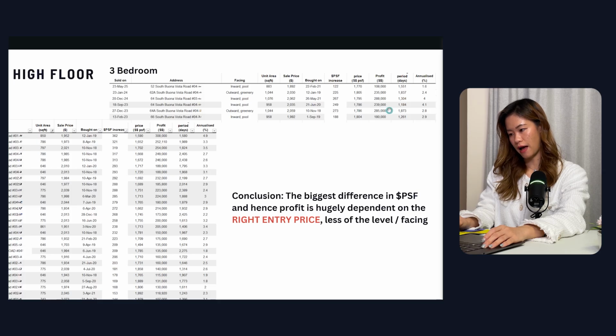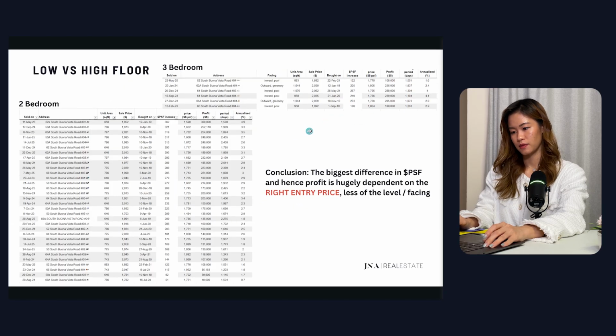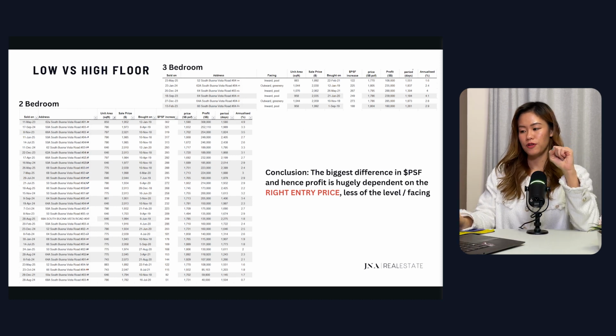Again, this is favored by a larger floor area. The marginal increase in terms of its per square footage is actually not a lot. In fact, it's about $6 higher than the highest in the inward pool facing, as you can see in block 64. So you can see that it doesn't actually matter. It matters more the price that you enter at as well as the price that you exit at. So as you can see that the profits are actually mainly determined by today's pricing and what you enter at, not really how much you exit at, because they do actually converge to the mean if you actually see the trend line.